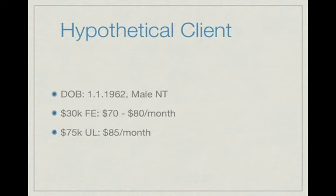However, let's take a look at a hypothetical client who is in this same kind of demographic, but maybe is in a little bit better health status. This is a hypothetical guy who was born January 1st, 1962, and is a male who does not use tobacco, non-tobacco user. For this hypothetical gentleman, if we quoted him final expense, and he said he felt comfortable with about $70 or $80 a month, we could get him a benefit of about $30,000, maybe a little better, maybe a little worse, depending on what companies we go with.